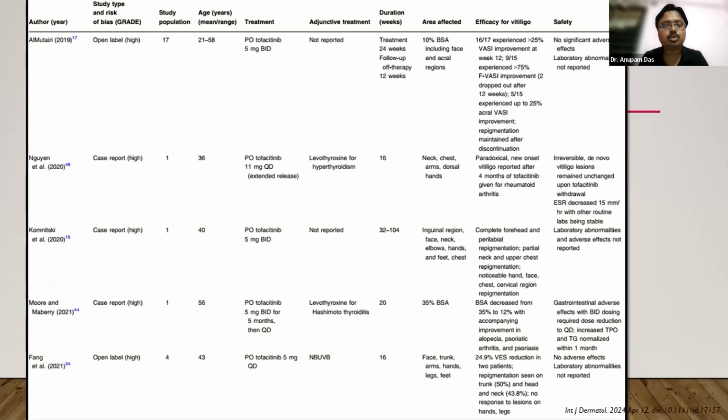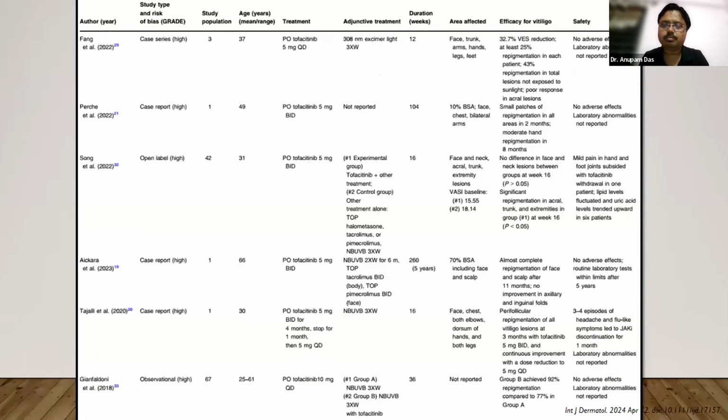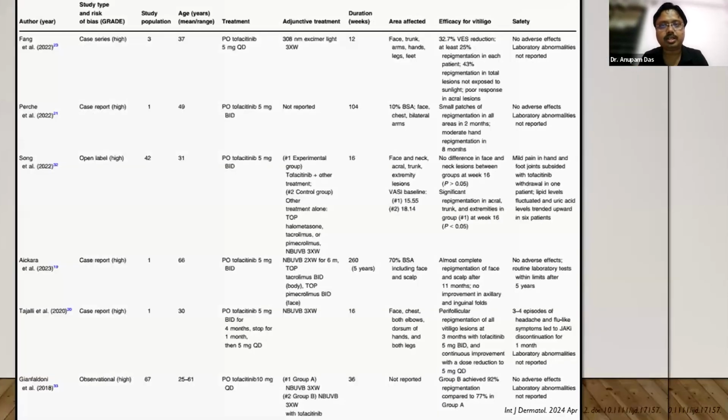In a country like ours, we need to be careful about latent tuberculosis infection. We need to be careful about reactivation of herpes zoster. There can be a transient rise in the lipid levels. There can be upper respiratory tract infections. There can be nasopharyngitis. We need to be careful about that, and routine follow-up and periodic laboratory investigations should be done.